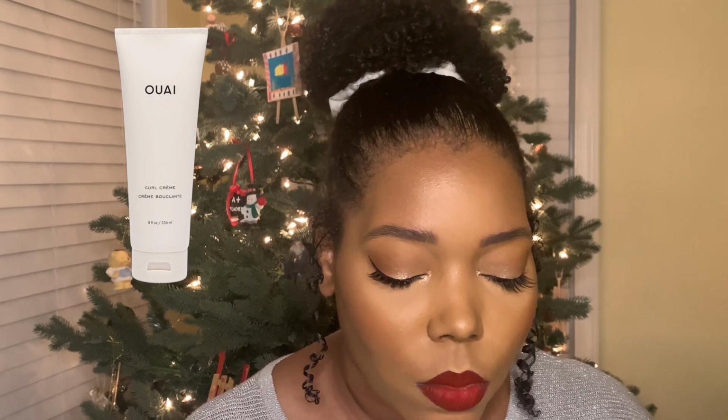Listen, I was not expecting to be impressed by anything made by OUAI. To me, a lot of the hair products are really just great for the fragrance. Like they have a really nice perfume in their products. And I think they actually sell the perfumes that are in those hair products. But I was sent their curl cream at the beginning of last year. And I was not expecting it to be what it was.